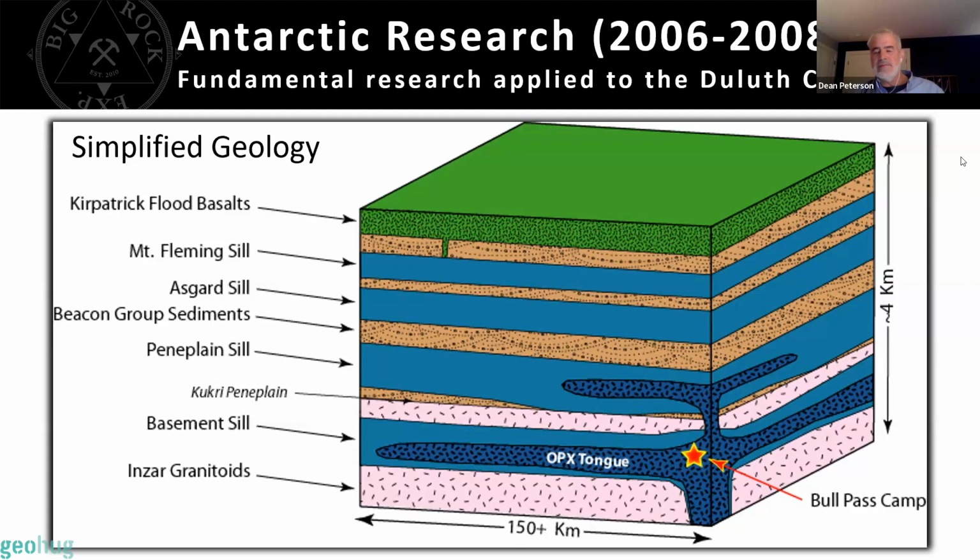We see there about 4 kilometers of the crust, because the rocks are tilted, so as we go inland from Antarctica, we see higher and higher through the crust. And so the basement sill is actually intruded in the basement of the Beacon Group sediments. These are kind of Devonian sediments. There's sandstones and coals in here, and this kind of stippled pattern in here.